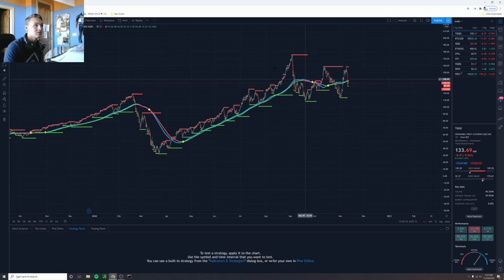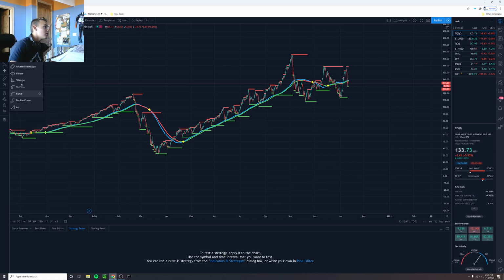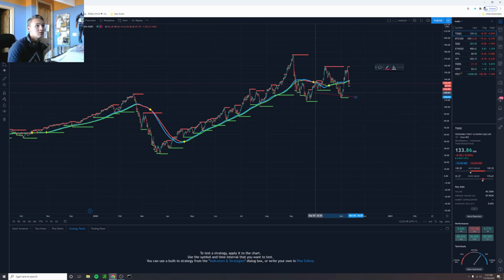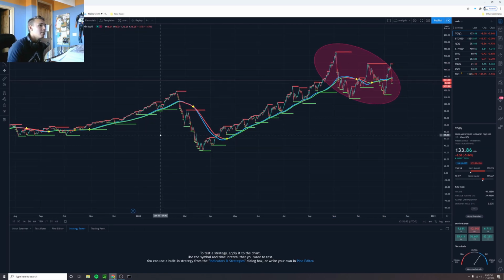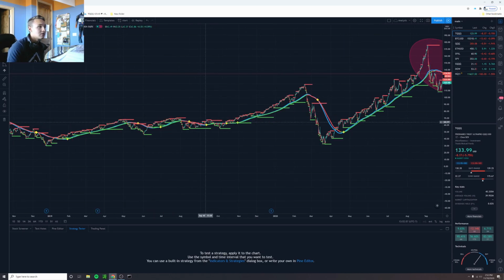Now you see this looks like all consolidation right here. If we're using day trading skills, this looks like a ton of consolidation right there. Just a big bunch of it. And you can see it up here too. All of this is consolidation. That's consolidation. That's consolidation.